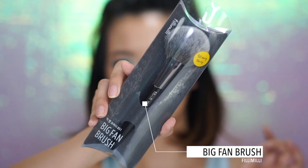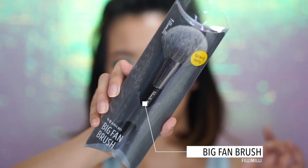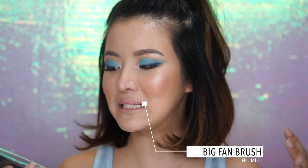It's so good. Another thing I saw Koreans do very frequently was apply their makeup with these beautiful fan brushes, and I decided I was gonna try it as well. This is the, I love the brand name, Fillimilli Big Fan Brush. So these ones they use for their foundation, for their blush. I love the way that the blush looks especially. I honestly have no experience with these products whatsoever, but they look so good when Koreans use them, so I'm excited to try them out on my own.